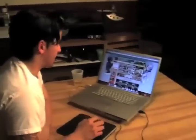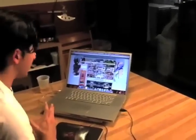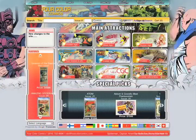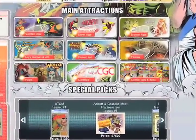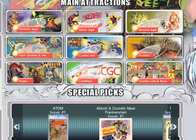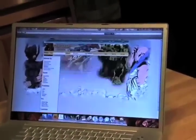And if my lovely assistant would come around with the camera, I want you guys to check out this website that I discovered not too long ago called 4colorcomics.com. This is the mother of all Silver Age comic buyers' dreams come true, basically. I like the way everything is sorted out. You've got Golden Age books, Silver Age books, Bronze Age. They got all kinds of different stuff like posters, comic art, toys and games. But for my personal preferences, I'm going to stick with Silver Age. So I'm going to click right in there.